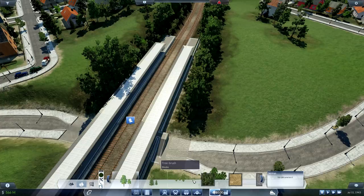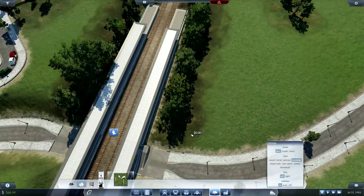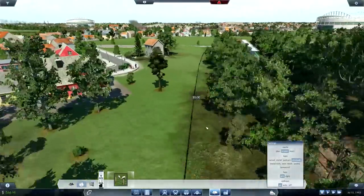I think the only thing we need to... Well, we could get a fence. We could just get a fence. A nice wooden fence. So we'll go with stockade. We can just have that running along here. Hopefully the AI won't be encouraged to go past there.